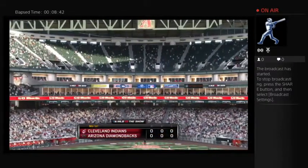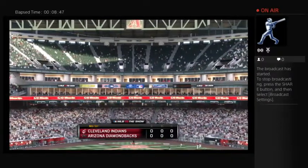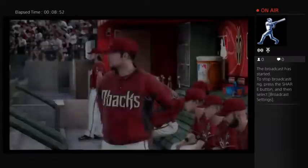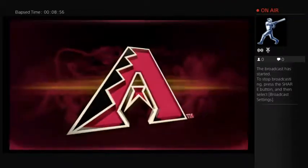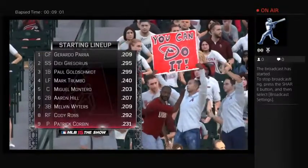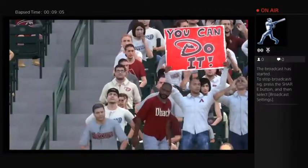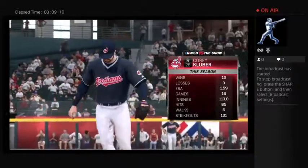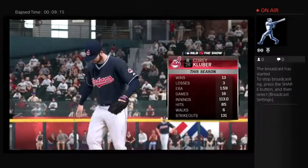And now Arizona gets its first opportunity in a scoreless ball game. Here's the starting lineup now for Kirk Gibson's Arizona Diamondbacks, and it looks like this. And getting his final warm-up tosses in, the starter who they'll be up against, as you see his totals there on the right side of your screen.